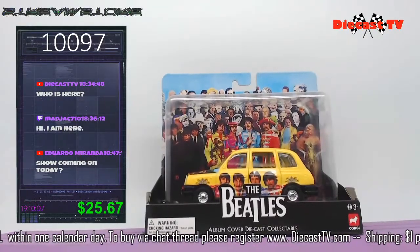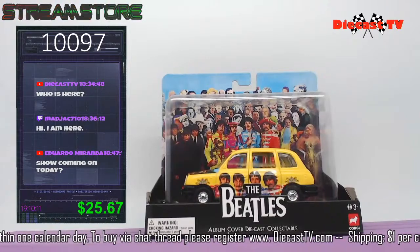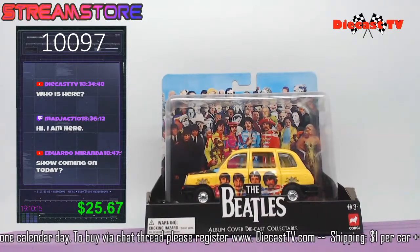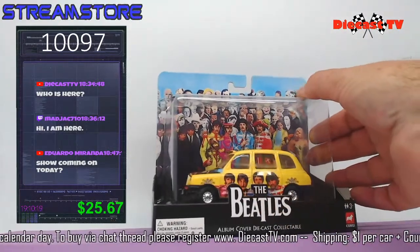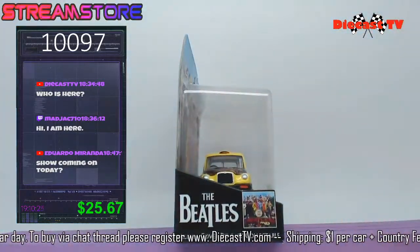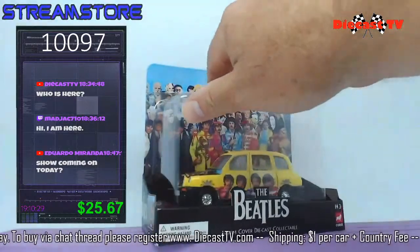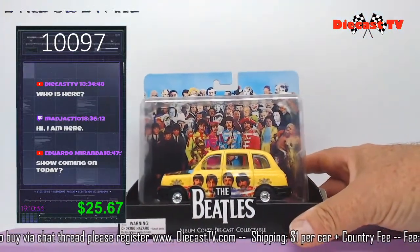Sergeant Pepper's Lonely Hearts Club Band. Baby, Sergeant Pepper's Lonely Hearts Club Band. One of my favorite albums of all time. Look at that. Bingo. Look at that, my friend. They're the Beatles, baby. Wow, check it out. Love this diecast album cover. And no offense, look at that. It's on the beautiful London cab, Sergeant Pepper's Lonely Hearts Club Band. It's time to get it for your collection.